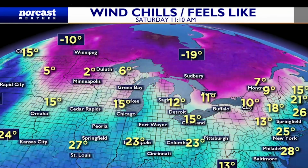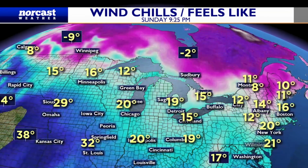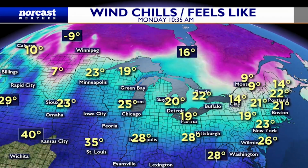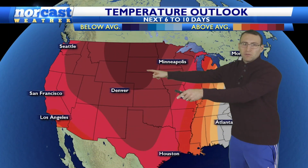Now, this blast of cold air is certainly going to be around for the weekend. You can see these wind chills, or feels like temperatures, getting below zero near the Canadian border and well into the single digits and teens as far south as maybe DC. And we'll see that moderate a little bit early next week, and then that will really start the warm up. So something to keep a close eye on. Plenty of warm air really building into a big section of the country. And as we go through those next 6 to 10 days, that will slide off towards the east as well.